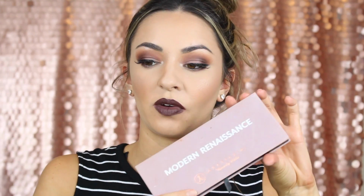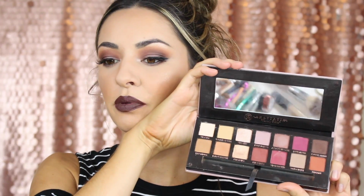I'm using my Modern Renaissance palette by Anastasia Beverly Hills. It has got a whole bunch of pretty colors and I've been wearing this heaps lately, so don't worry, there's going to be plenty of looks coming up using this palette. You guys know that I like to get a palette and then use it for heaps of different looks. These colors speak to me and I love them. They are so nice.